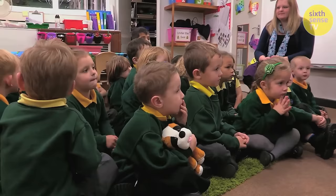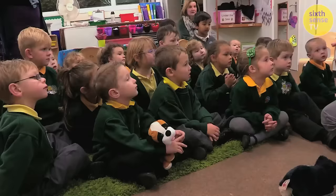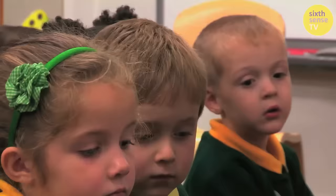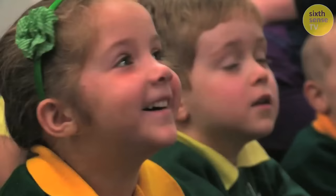Now, does anyone know what this might be for? Big scissors. They are a big pair of scissors. But they're big scissors for a special job. And they're for taking bandages off. So I can slide the scissors underneath the bandage and I can cut the bandage without cutting Zoe. In a couple of days' time, if you get your teachers to take her bandage off, her foot should be absolutely fine under there. Great news! Zoe is better.